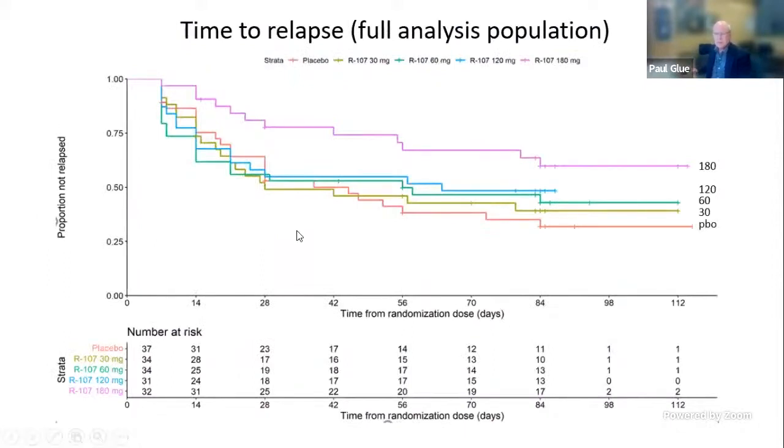Another way to look at the relapse data is with the Kaplan-Meier plot. And so the dose groups I've got listed on the side of the slide here. And one can see that for the placebo and doses up to 120 milligrams, most of the relapses are occurring in the first 4 weeks.